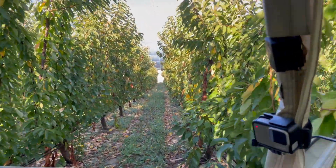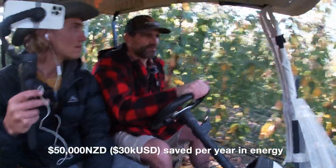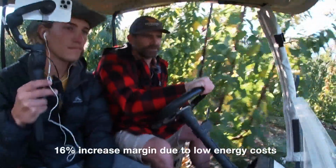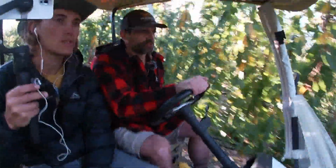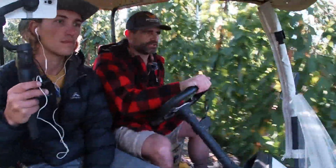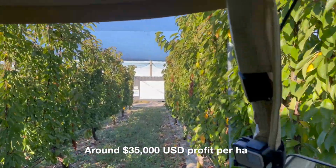We save about $50,000 a year in energy costs. Saving about $50,000 in energy costs means that this orchard immediately has about a 16% increase in profit margins, because of course any cost you save is money in your farmer's pocket. And this orchard will probably make around $300,000 in profit at full production, plus the $50,000 in energy savings. So that's how you get to the 16%.